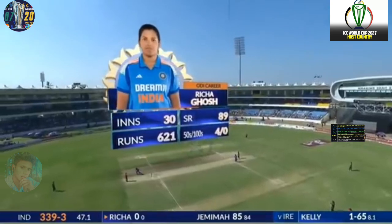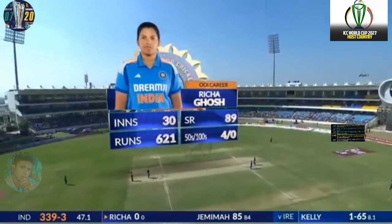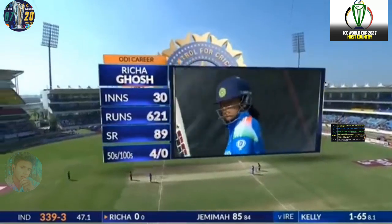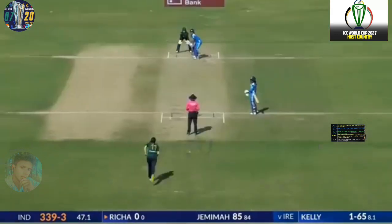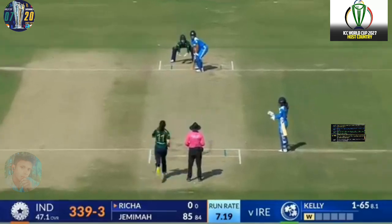Richa Ghosh. Alright, her strike rate 89 over 30 innings. That's a good strike rate. That's a role in this team as well, to finish off innings. And can she do it in style here?